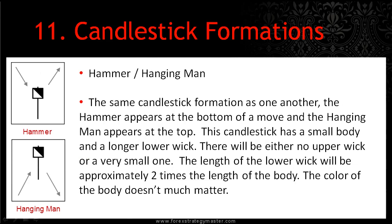The hammer and the hanging man. The same candlestick formation as one another, the hammer appears at the bottom of a move and the hanging man appears at the top. The candlestick has a small body and a longer lower wick. There will be either no upper wick or a very tiny upper wick at the top. The length of the lower wick will be approximately 2 times the length of the body.